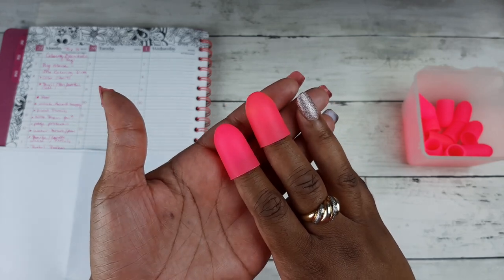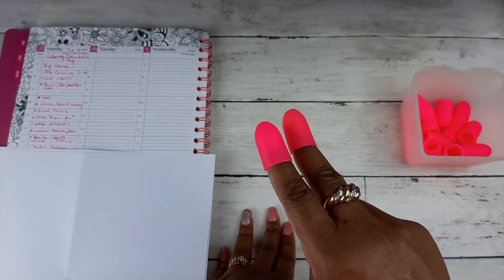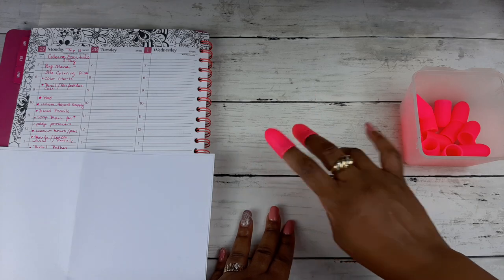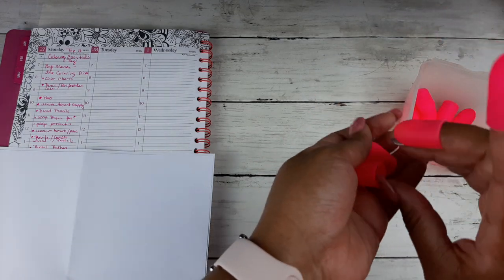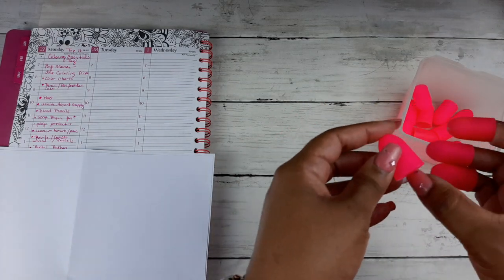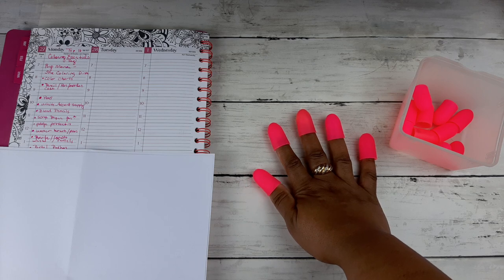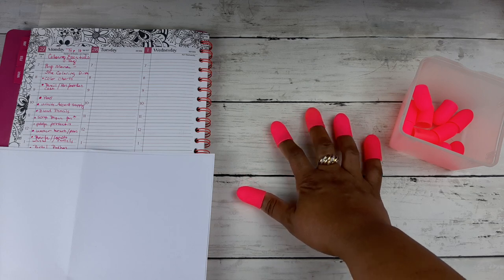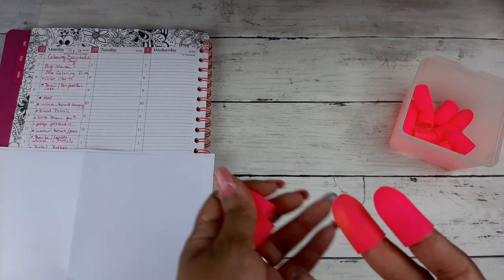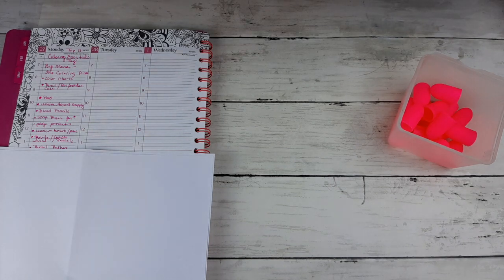My people, this is a lifesaver. This is life right here. This is my number one essential that I have to have when I'm coloring on every single coloring page. And yes, I have one for all 10 of my fingers, even though I'm not going to put them on all 10 of my fingers. But if I needed to, look at that. How hot is that? It's just beautiful, isn't it? Oh, boy. So these are an absolute necessity.